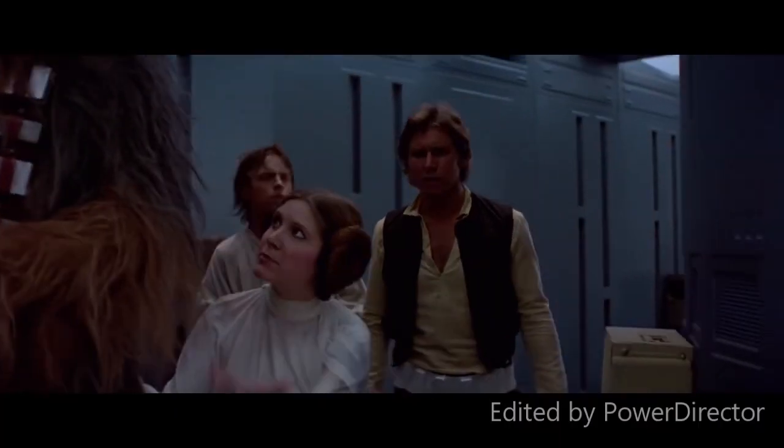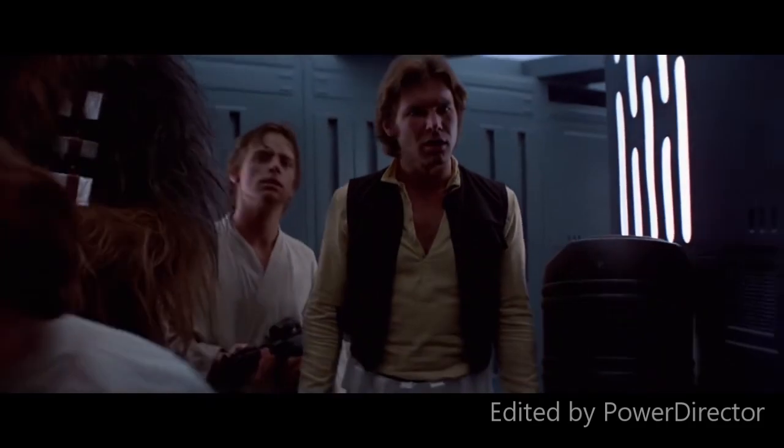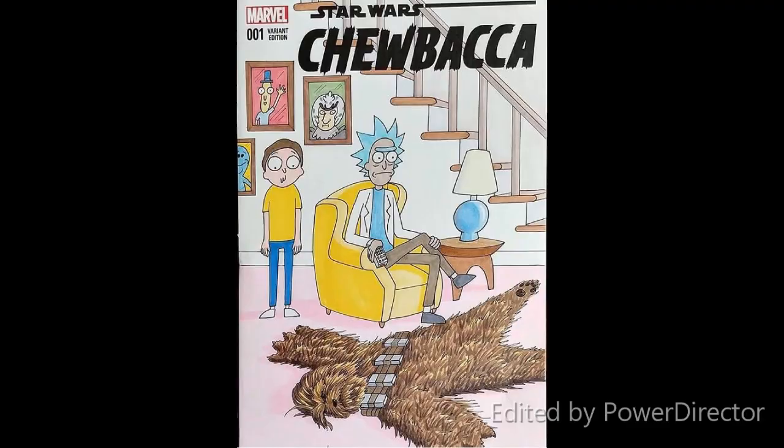He had an awesome print of a variant comic that he did for Rick and Morty, the cover, which was actually the rug was Chewbacca, which I had a massive laugh with him because, of course, "Will somebody get this big walking carpet out of my way?" There he was lying face down on the floor, Morty looking devastated, and Rick just, you know, being Rick.